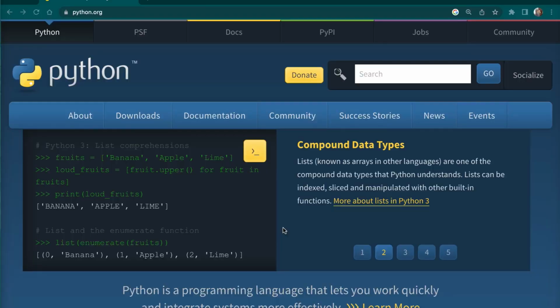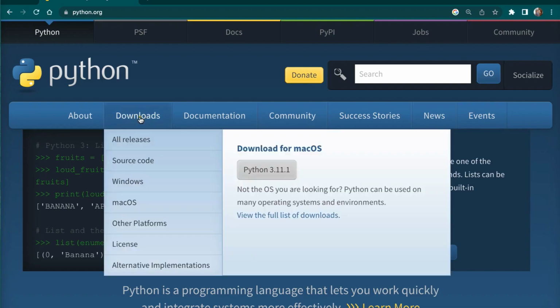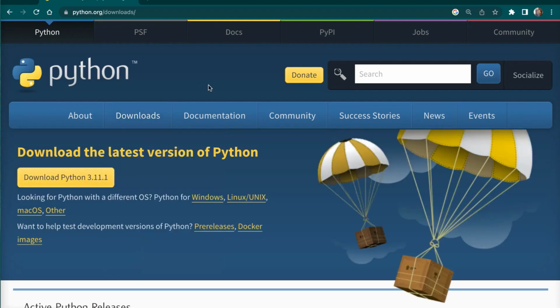To get started, you will need to have Python installed on your computer. You can download it for free from the official Python website. Visit the Python download page. Choose the version you want to download. If you're just starting out with Python, I will recommend you to download the latest Python version. Okay, so I will just download this.